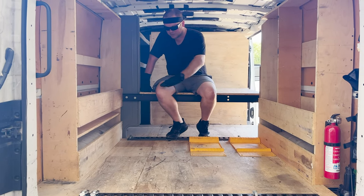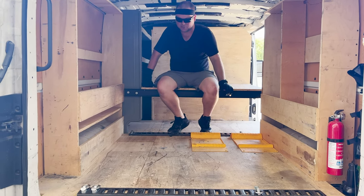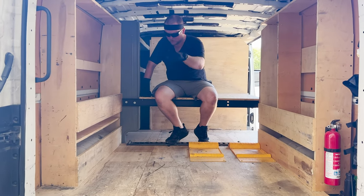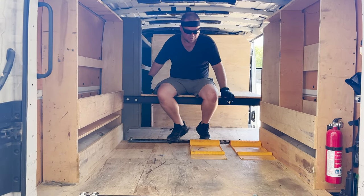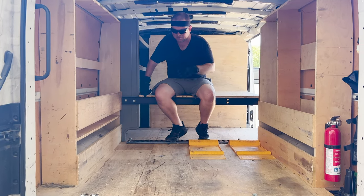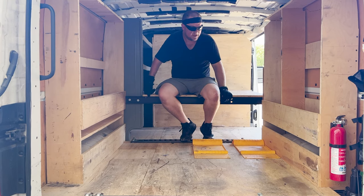But I ended up stacking a lot of my crates over here because a cart with two shelves would give me about six crates, versus here I could put four tall, four tall, four tall, four tall, giving me 16 crates, and then I still had some room back there for other things. So it ended up working out a lot better for me removing these, because these were always an issue, and just having it happen that way.